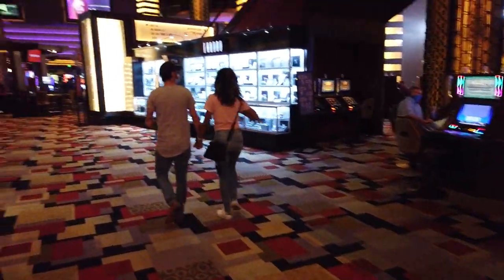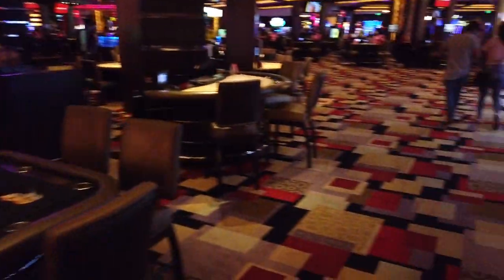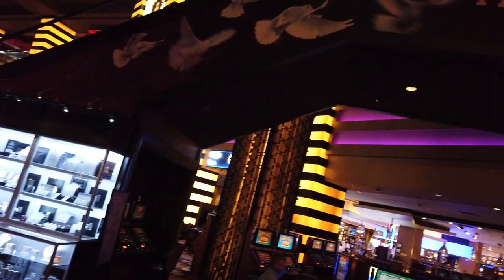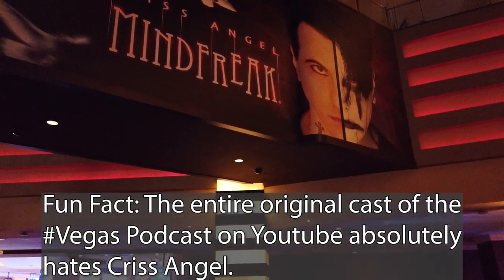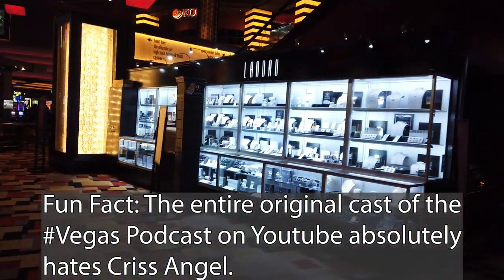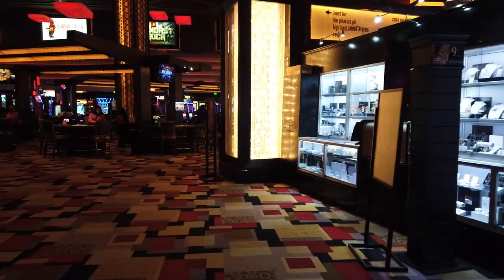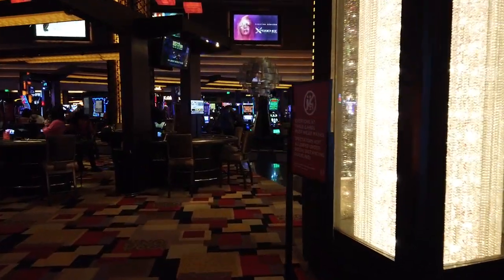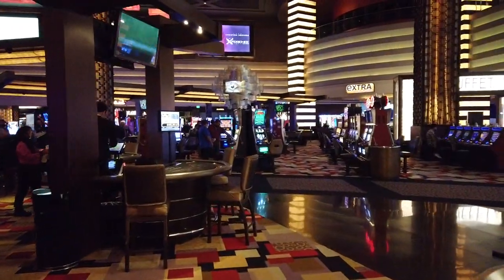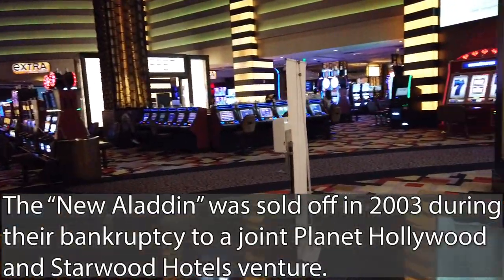All right, coming back upstairs to the main casino level here from our Miracle Mile shops in the hotel rooms. There's a nice picture of Chris and... Aw, man. Hate that guy. But we can still go upstairs and see what's happening up there. I think back in the year 2000, when the old Aladdin got sold off, I don't think they had any idea that this was going to happen.